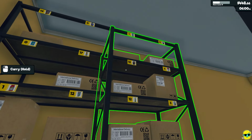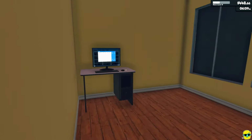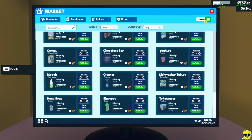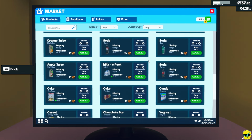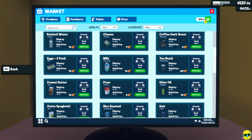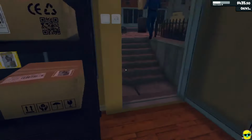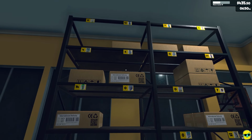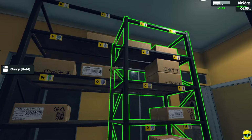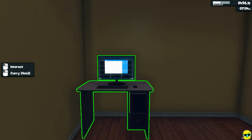Okay, so this means we need milk, cheese, chocolate, candy, yogurt. All right, so I go chocolate, yogurt, candy, milk, and cheese. And then we are out of toilet paper, bleach, Muscle Milk, Bon Papa.